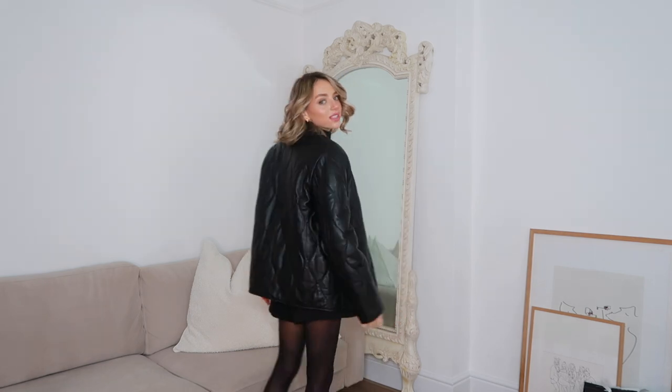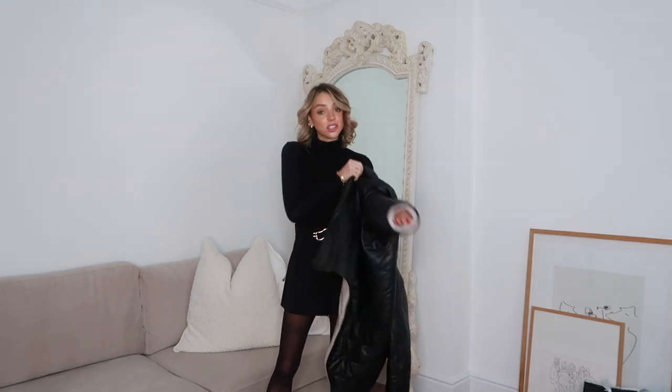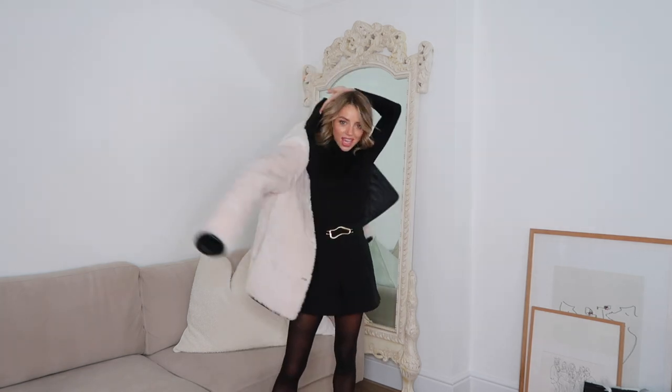If it's raining, so if you take this out and you're like, oh, it's raining, you can reverse it so it doesn't get damaged. It's such a good piece for this time of year if you're wanting to invest in a coat. It's a reversible leather. Oh, I actually haven't molted. That's a good sign as well. The shearling doesn't molt, which is quite good. But I want it mainly for this side, and when it rains, it's okay because then I can just reverse it.